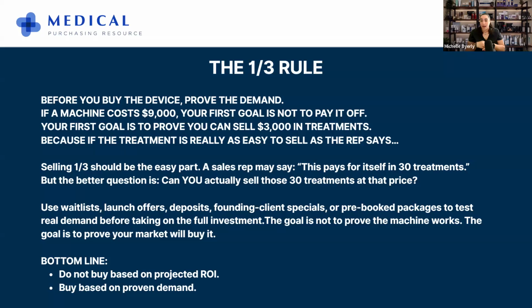And actually, George and I made a book called The 10 Mistakes That Practices Make. This is one of them: purchasing with this projected idea that I can make this money without actually having the demand. And you can create that demand before having the device. So I hope this is beneficial for that thought process for any device you get, any device, not just this one.